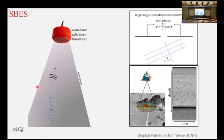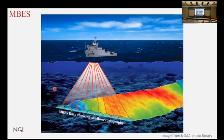Now, if you know where it is in the beam, you can correct for that. You can calibrate the system according to where the target is and measure just the properties of the target instead of measuring the beam pattern as a function of your calibration. So that's really useful, but you compare that to a multi-beam, which is very obviously multiple beams.